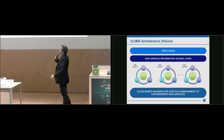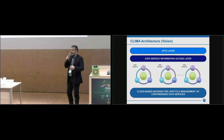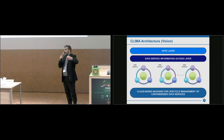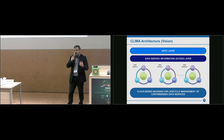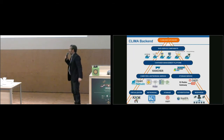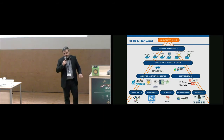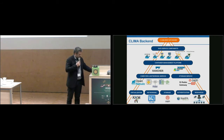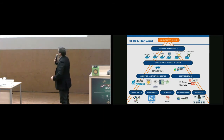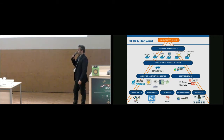Then we have been designing also a data service information access layer, because we have a lot of data services. So the data portal can be built as an apps layer. We have a data portal or whatever other app that can use the information that comes from any data service. So I will describe quickly the backend architecture. We have a prototype based on different technologies, and we have this in our supercomputing center.